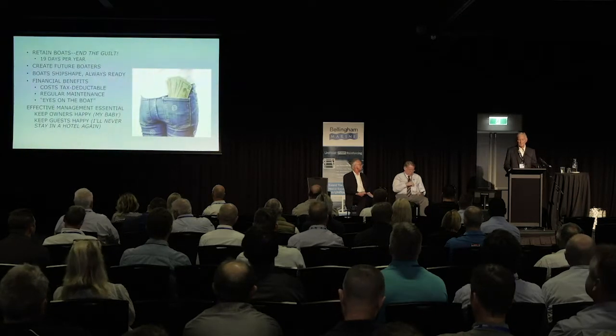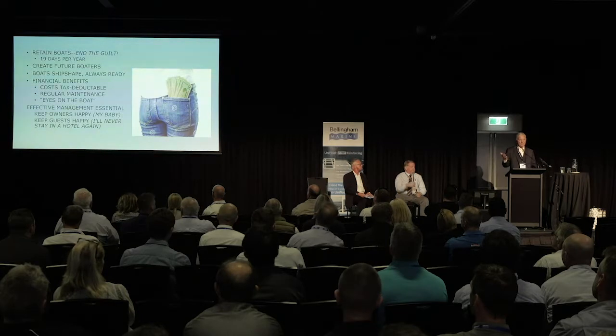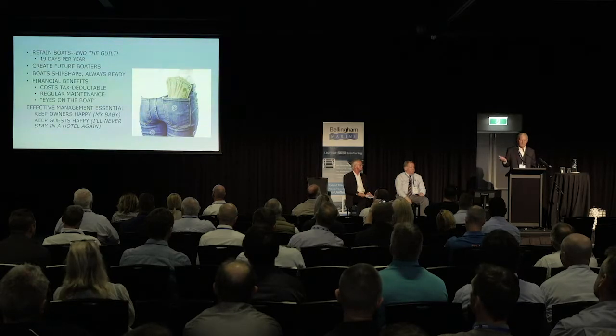We have about 10 boats in it, 40 to 80 feet, and because of the location, these boats are generating $300 to $500 a day. Because of where we're located, it's all business users. We don't have weekend party people or families. It's businessmen coming and looking for a hotel room.